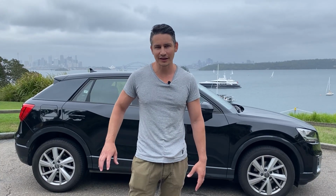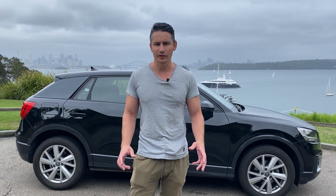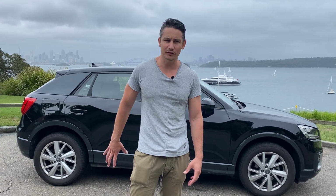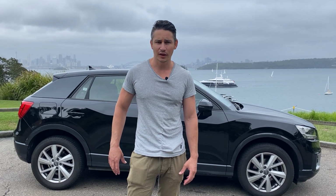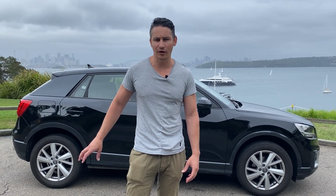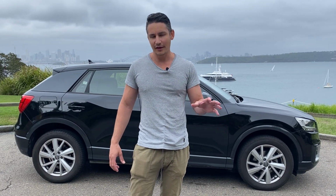Hey everyone, behind me is the Audi Q2. Now this is one of the newer badges that Audi's brought out over the years. Audi brought this out for the first time in 2017, and the one behind me is a 2019 model, and it's a 35 TFSI model. Now before I go any further, a bit about that naming convention.